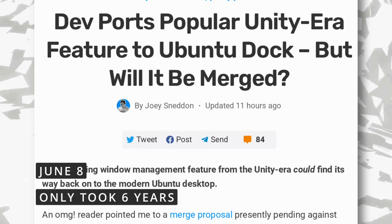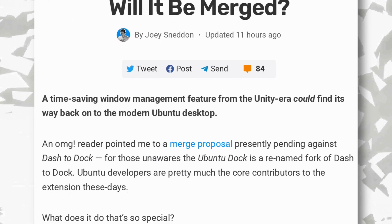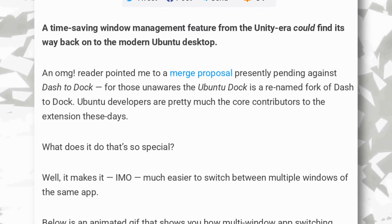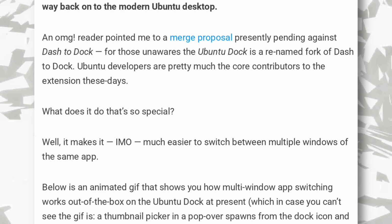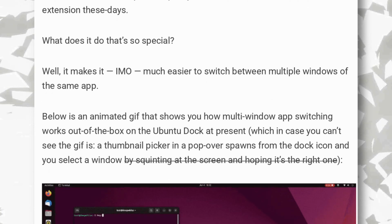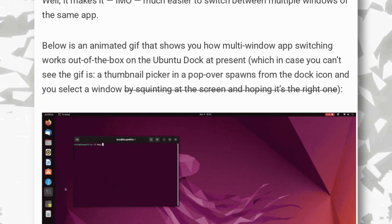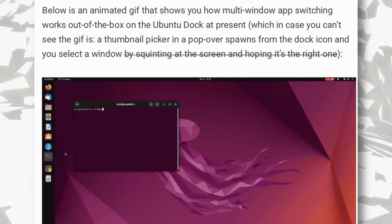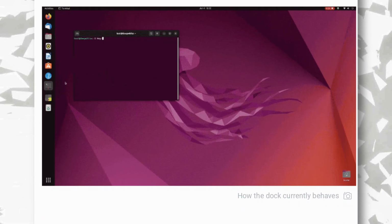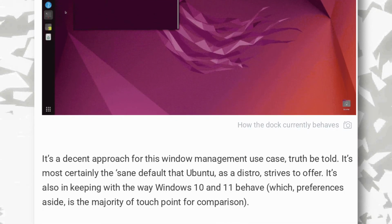If you were a fan of the Unity desktop environment, there might be a feature you're missing. Well, there might be plenty, like the HUD or the global menu, but at least one of these features might make its way back into the Ubuntu dock on regular GNOME. Unity lets you click on an app's icon to spread all of its windows in an expose view, something really more practical than small thumbnails or alt-tabbing. Well, someone is working on bringing that back to modern-day Ubuntu, which is pretty cool.